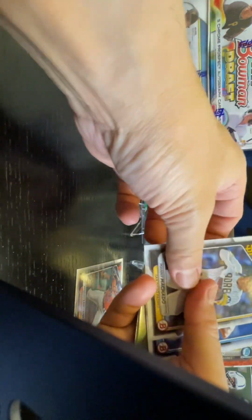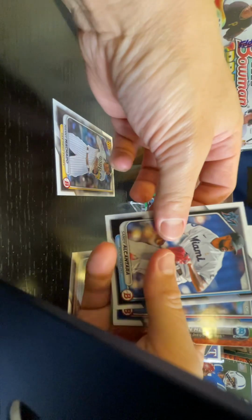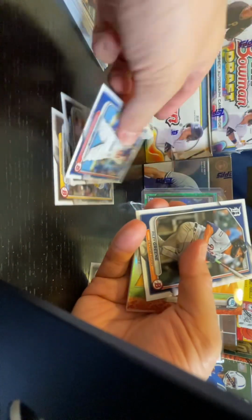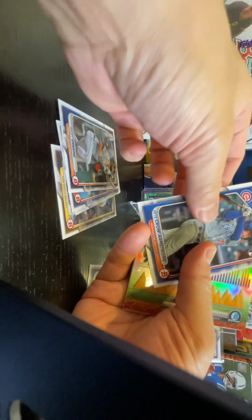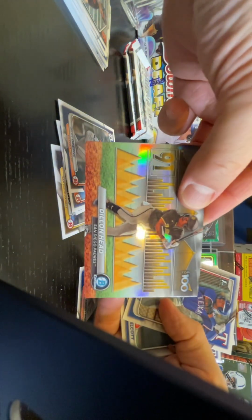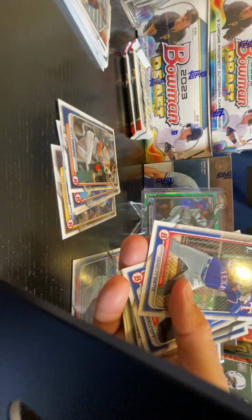Marco Luciano, a rookie. Manny Machado. Sandy Alcantara. Mookie Betts, Riley Green. Pete Crow-Armstrong, the rookie card. Insert is Dylan Head. Not bad.